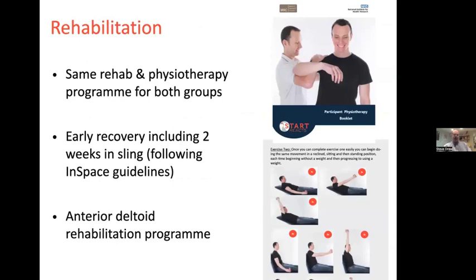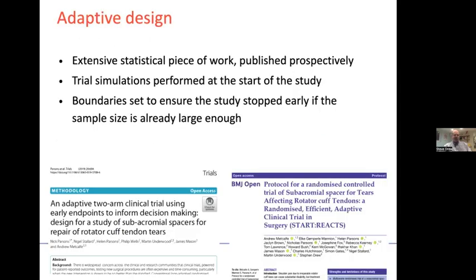Rehab, again, same in both groups. Sling for 2 weeks, followed by early movements and essentially an anterior deltoid strengthening program. The adaptive design, a little bit more to say about that.